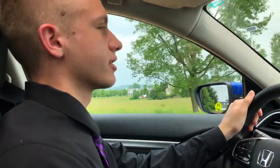So getting behind the wheel of the 2016 Honda Civic EX, first thing you notice, this thing's got some pep to it.